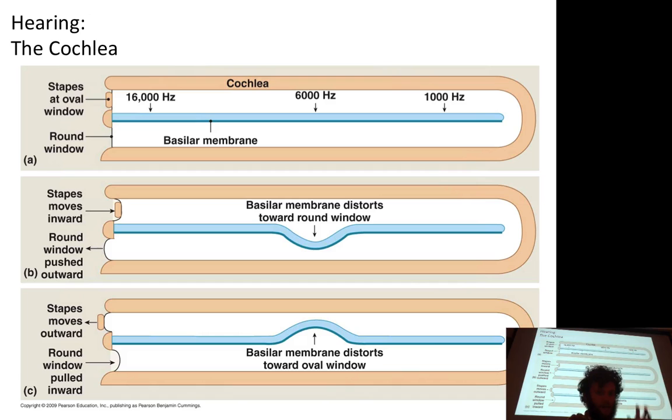And so that basilar membrane is going to begin to vibrate up and down. Where on that basilar membrane it vibrates is dependent upon the frequency of oscillation of that stapes in the oval window. When the stapes moves out, the round window moves in. When the stapes moves in, the round window moves out. So there's this sort of back and forth vibration between the two, and a sympathetic vibration in the basilar membrane at a specific frequency. We can see they have mapped here the frequency range that the membrane is susceptible to, going from 16,000 hertz down to 1,000 hertz.